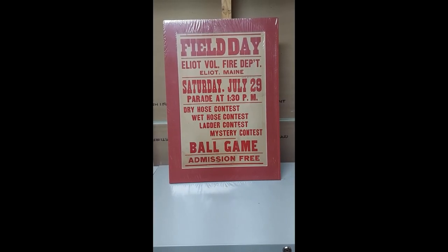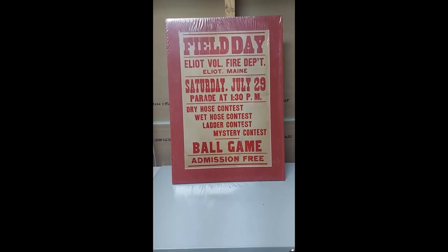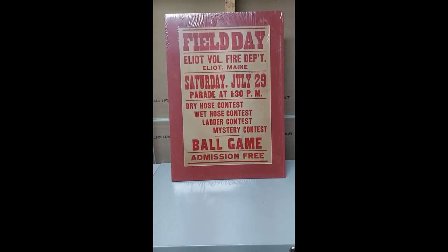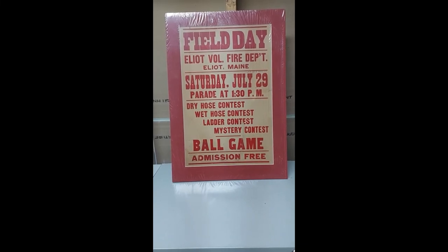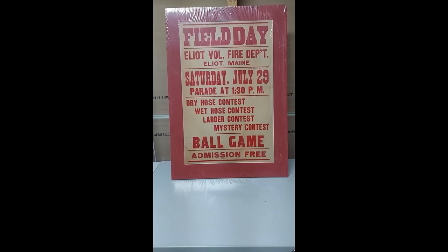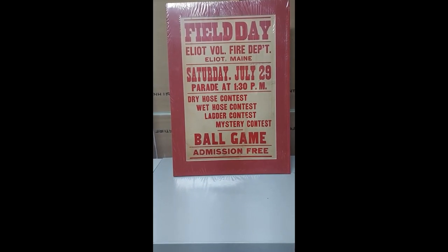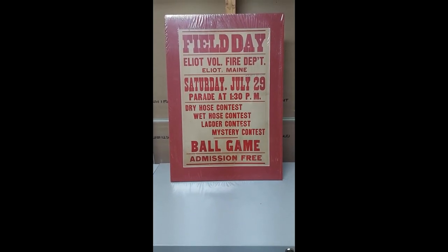So we have a poster here from a field day, the Eliot Volunteer Fire Department. On Saturday, July 29th, it's written here, early 50s or late 40s, the exact year unknown. They had a parade, they had a dry hose contest, a wet hose contest, ladder contest, mystery contest, and a ball game. And it was all for free.